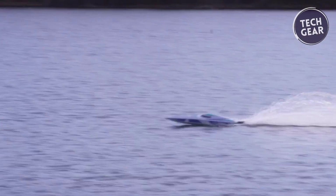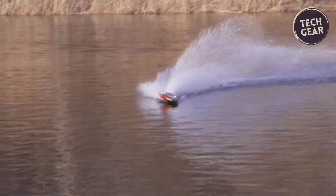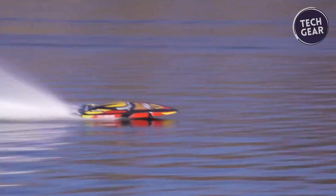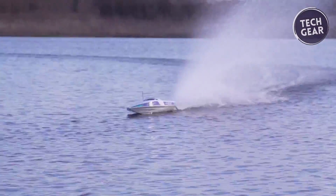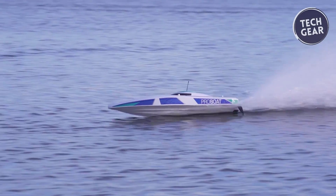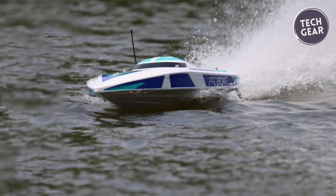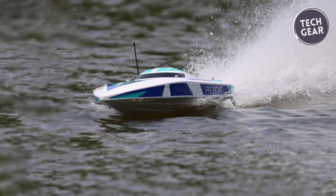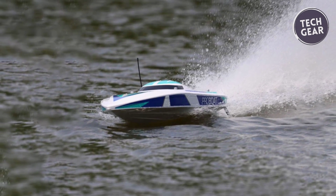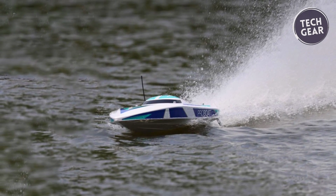At the heart of the Sonicwake V2 lies its self-righting hull design, a feature that sets it apart from the competition. Capable of flipping the boat back upright in seconds, this ensures uninterrupted thrills on the water, even in the event of a mishap. Unlike other boats, the self-righting mechanism operates efficiently without the need for external power, providing added peace of mind. Powered by a water-cooled 4-pole 1900 kV brushless motor, the Sonicwake V2 achieves speeds exceeding 50 miles per hour, delivering an adrenaline-pumping performance that will leave enthusiasts craving more.